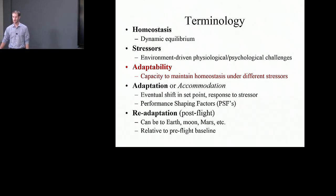Any questions on terminology? Should be pretty straightforward, but these are just nice words to be able to know what they mean. We'll continue to use them throughout the semester.